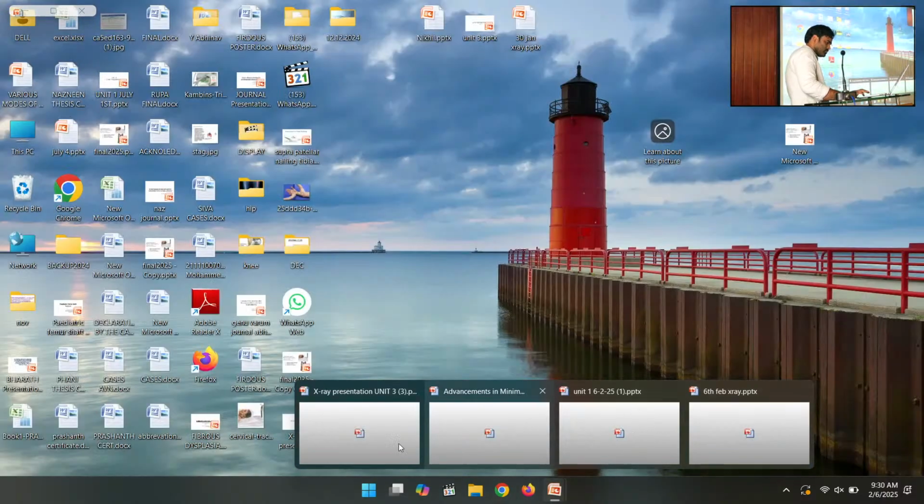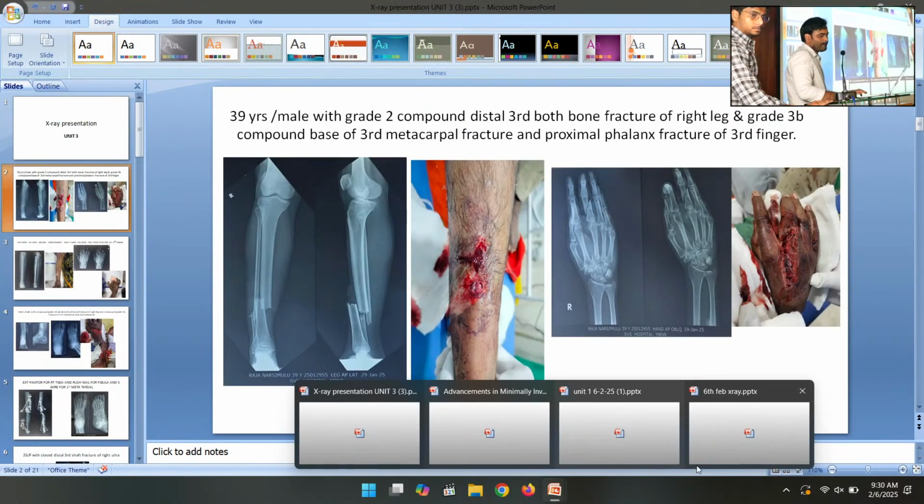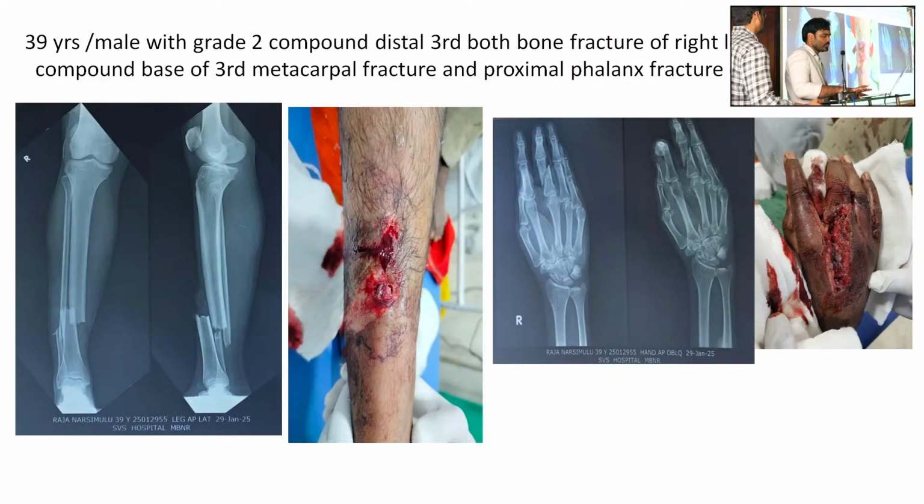It is not only minimally invasive, there are also minimally invasive endoscopic surgeries. For the university exam question, one for the arthroscope, one for the surgeon. That is also minimally invasive endoscopic surgery. Endoscopic surgeries are different from arthroscopy. One for the scope, one for the instrument.